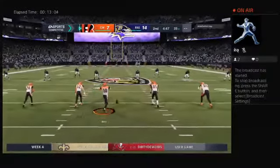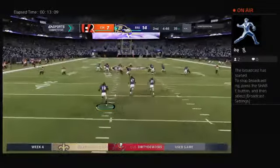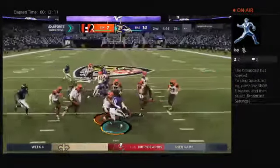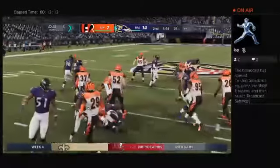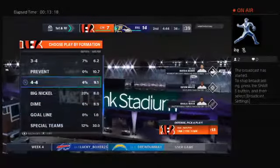This game back within a touchdown now as the kickoff's away. A short kick taken at the 18. A lane opens here. He's past the 30. Ravens take over 1st and 10 at their own 34-yard line.